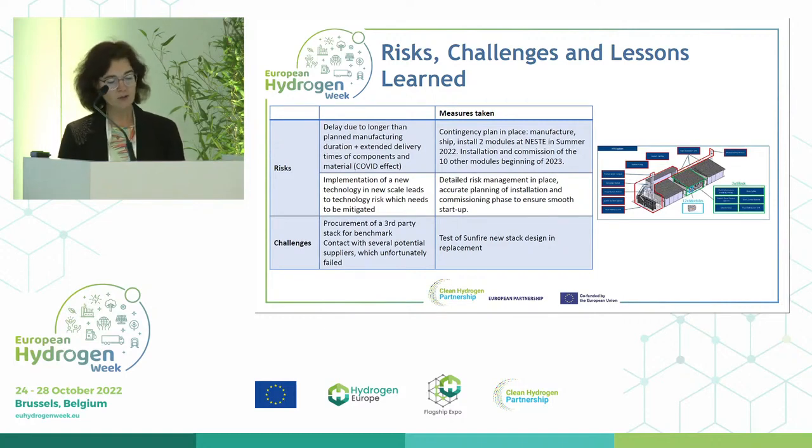And in order to take care of what could happen when we implement new technology in a very old industry, as said by the first presenter, we have a detailed risk management in place with good planning for the installation and commissioning, and so far the risk has been mastered. We also intended in the project to evaluate a third-party stack for the benchmark. We did not succeed so far in purchasing one, so we decided to replace it with a new stack design provided by Sunfire.